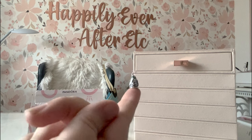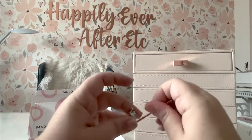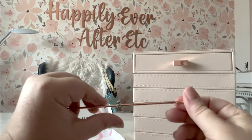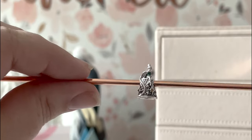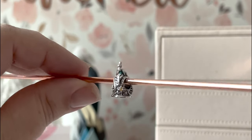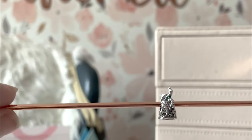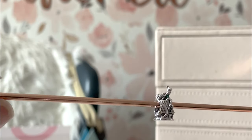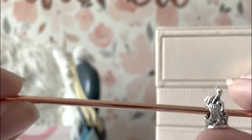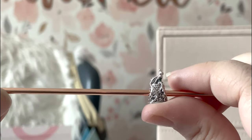Ta-da! Doesn't it totally look like it would fit on my finger? It's a thimble, y'all, a thimble. Okay, let's zoom you in. Oh, the detail on this is ridiculous. She is sassy. She is pouting. Look at those wings. She's got the bun. Oh, she's got all the stars. We've even got the little thimble indentions to help with your needles.